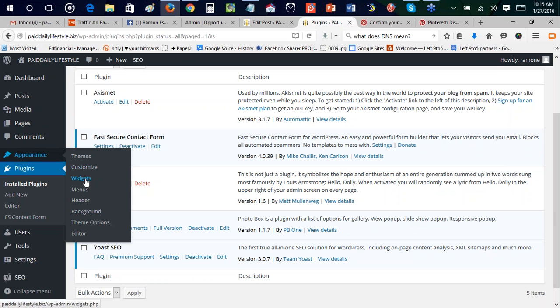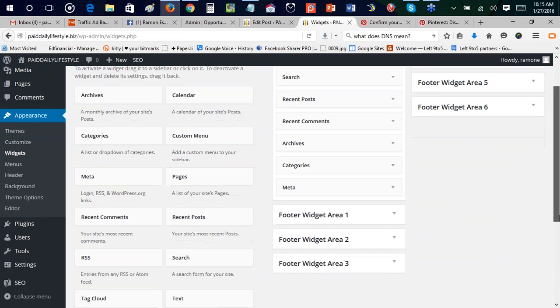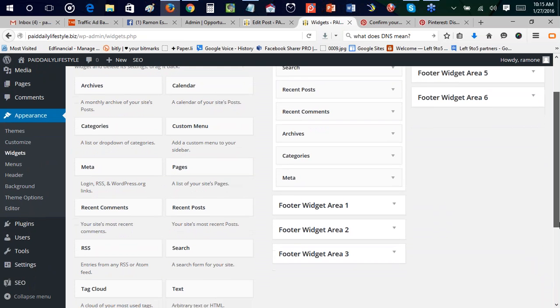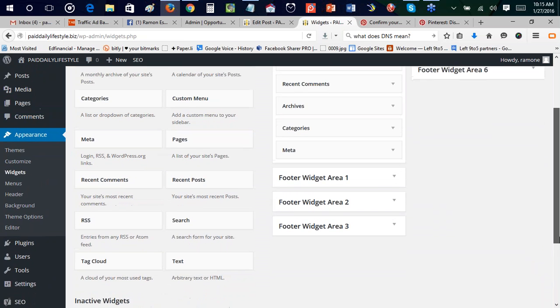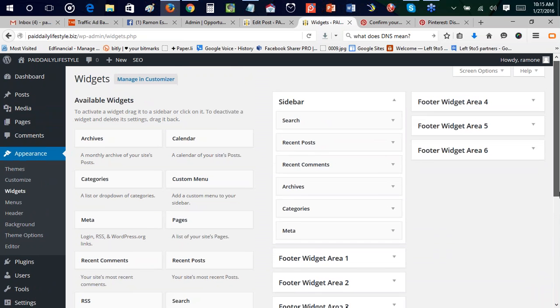Here's your widgets. I just want to share with you all this. Now, here's that sidebar. And if you look at that sidebar, some of you may want to put an image there. So I have uploaded my images, and I didn't have it initially, but now I do. Oh, I hope it's in here.